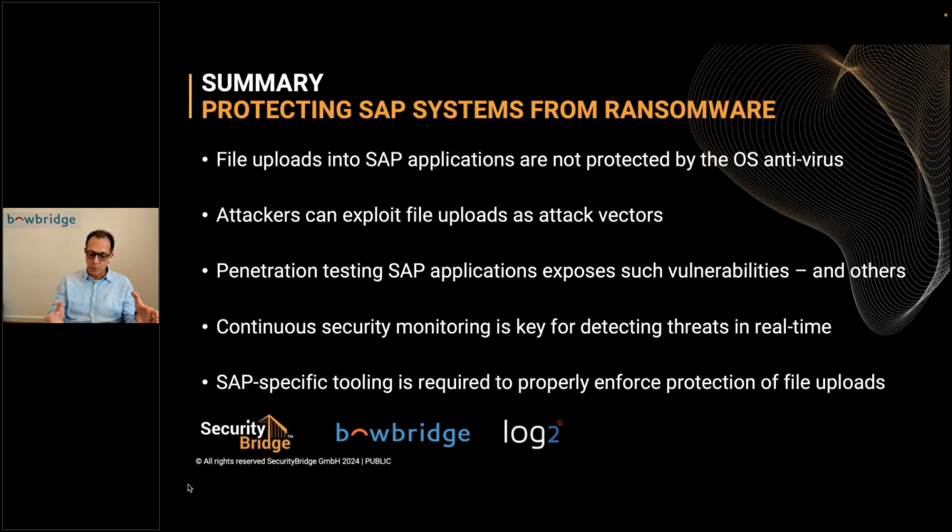And obviously, in order to protect against this type of attack, you need some SAP specific tooling. SAP has provided the virus scan interface, which you can use to prevent these types of attacks at the SAP application layer, because like I said earlier, the OS layer protection doesn't really help you here at all.